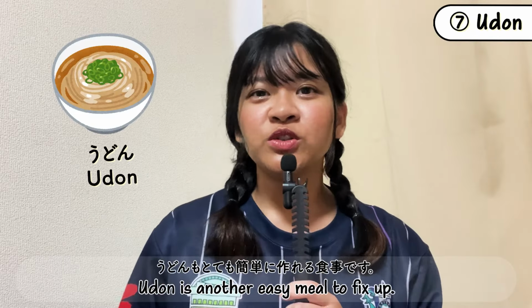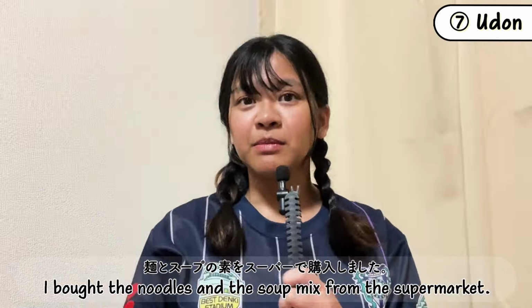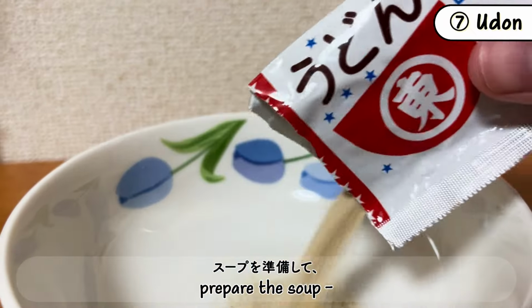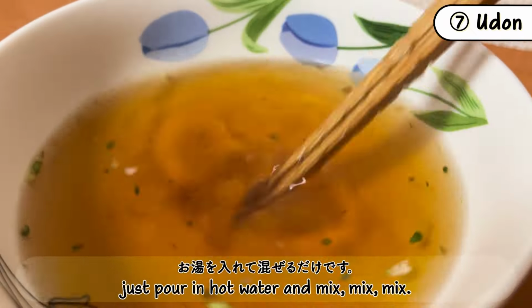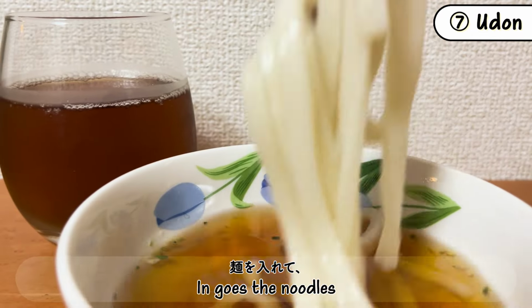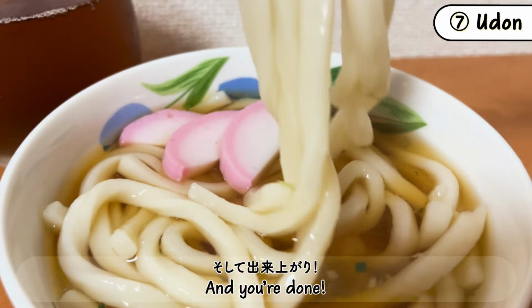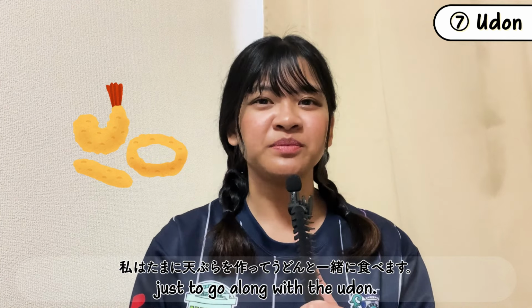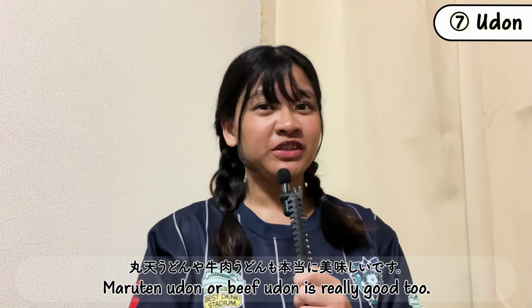Number 7. Udon is another easy meal to fix up. I bought the noodles and a soup mix from the supermarket. You boil the noodles, prepare the soup, just pour in hot water and mix. In goes the noodles and whatever toppings you like, and you're done. When I'm not that lazy, I like to make some tempura to go along with the udon. Maruten udon or beef udon is really good too.